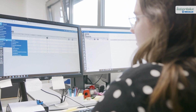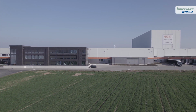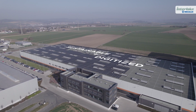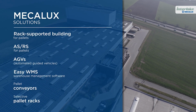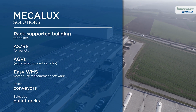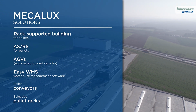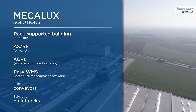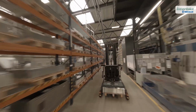With this new center, Blechwarenfabrik Limburg has strengthened its commitment to a sustainable and digitized industry. Mecalux has led this project for the German company, implementing automated solutions and EasyWMS software. A core element capable of harmonizing a complex industrial process with efficient, sustainable management and complete traceability.